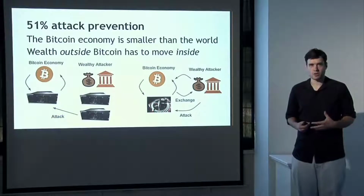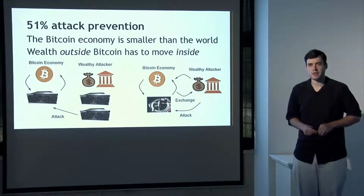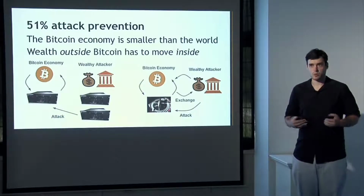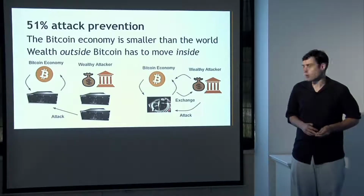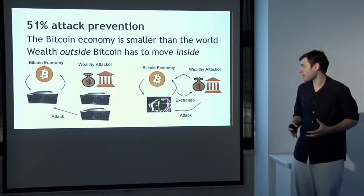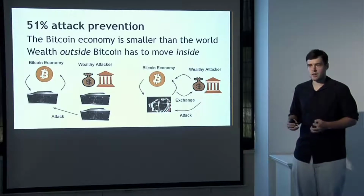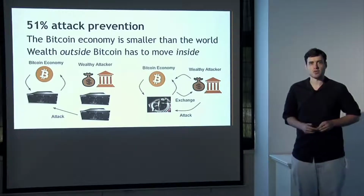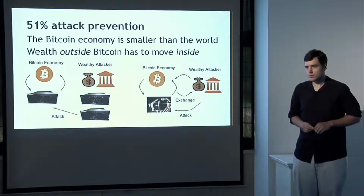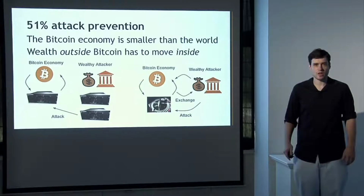This would require them to go to Bitcoin exchanges and exchange whatever form of wealth they already had for wealth measured in the tokens inside the system. This would likely raise the price of the coins within the system while they were doing so. It's arguably much more expensive to acquire half of the value of the Bitcoins than it would be to acquire mining power that's larger than half the existing Bitcoin network. Now, this provides an extra disincentive against conducting such a large-scale attack.